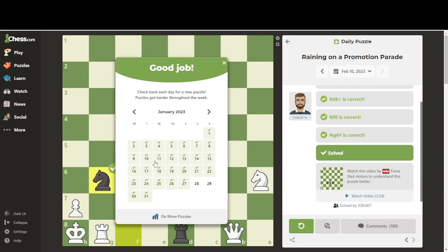There's also other sites that offer free puzzles. So puzzles is definitely a number one thing that you can do. Really good investment for your time.